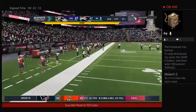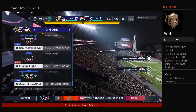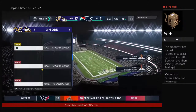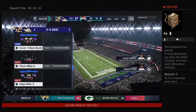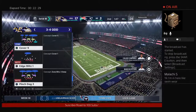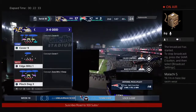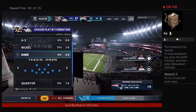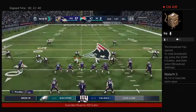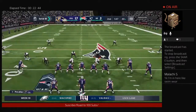Right after the touchdown to extend their lead, now maybe opening the door a little bit by allowing starting field position at the 40. Starting position for the Patriot offense as they come up first and 10 at the 40.